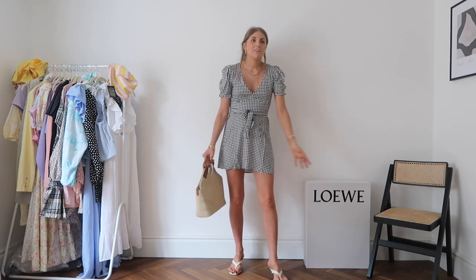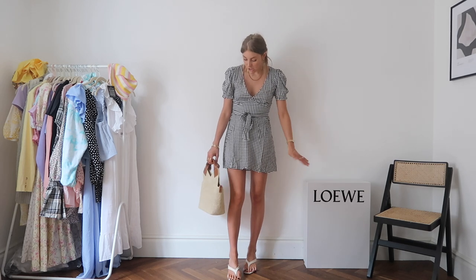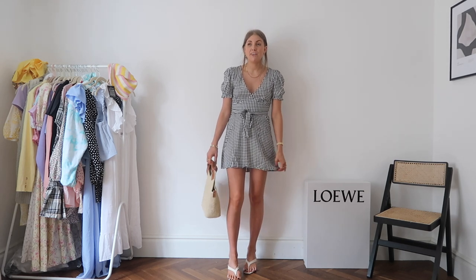I find wrap dresses can sometimes fit a bit weird. You sometimes get the area in the middle where it's a bit revealing, and the wind can blow it open. They just don't feel as secure, so I quite like that this isn't a wrap dress, but it's got that kind of look. And I just feel like gingham comes around every year. It's monochrome. It's so timeless. I just think this is such a wardrobe staple.